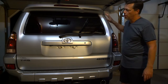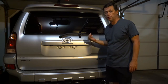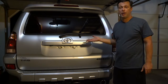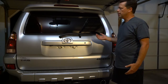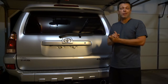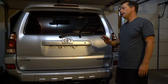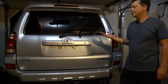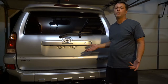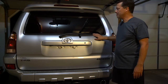I went out to auction in January of this year and just happened to luck out and find this 2005 4Runner. It's a limited model, so it's got all the bells and whistles, and it's got 190,000 miles on it, believe it or not. However, because it's a Toyota, going back to my point earlier about reliability, I really am confident in driving this vehicle even with 190,000 miles on it. It runs fantastic. I did all the maintenance on it, so all the maintenance is up to date, and it really does run well. It's not unusual for these 4Runners to run 250, 300,000 miles. So 190,000 miles, it's just getting broken in.